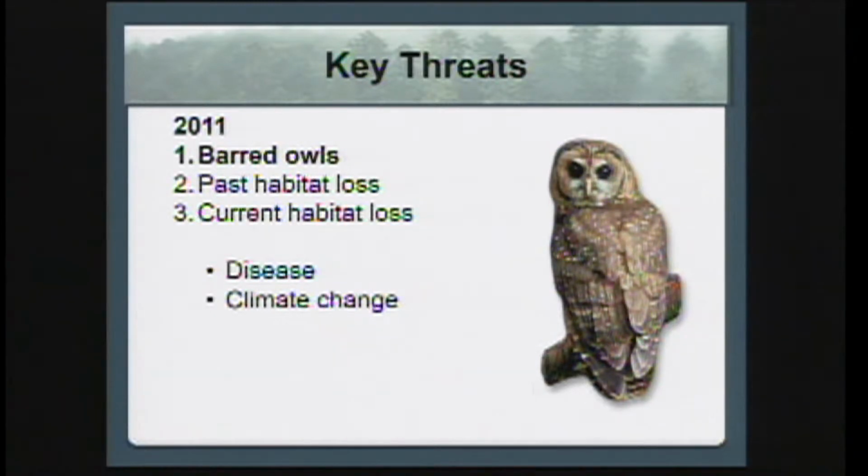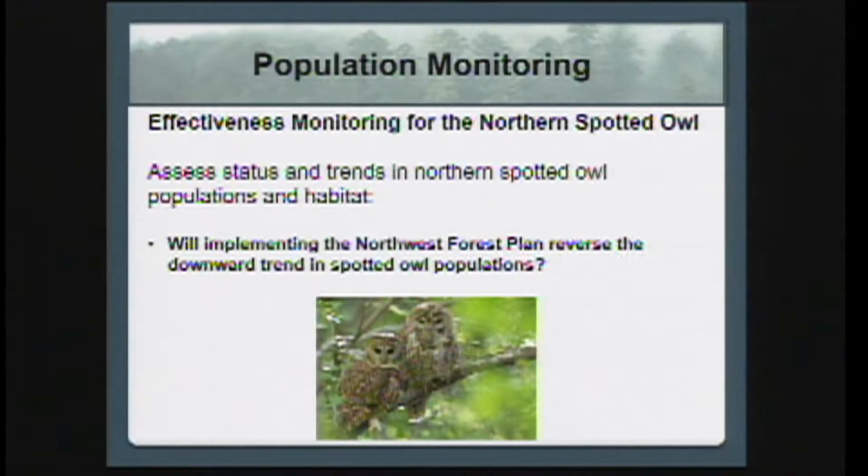And one of the most critical tools for identifying these threats and also being able to determine how these threats are affecting spotted owls has been through population monitoring. So since the early 1990s, long-term trends in spotted owl population status have been monitored primarily under the Effectiveness Monitoring Program for northern spotted owls under the Northwest Forest Plan. And one of the objectives of this program has been to assess whether implementing the Northwest Forest Plan will reverse the downward trends in spotted owl populations. And this monitoring program that was developed to answer this question has formed the foundation for the population monitoring strategy for spotted owls. And it also has become one of the most comprehensive avian databases in the world for tracking avian population trends.